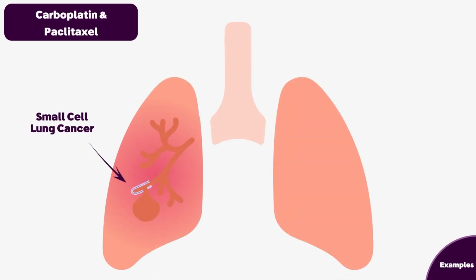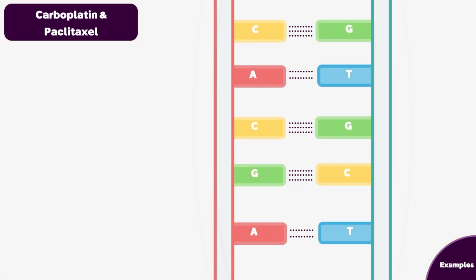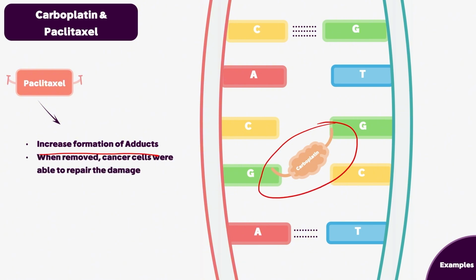Let's move to another example of combination chemotherapies, such as carboplatin with paclitaxel in small cell lung carcinoma, which consists of neuroendocrine cells. Carboplatin is an alkylating agent that can bind with one or two nucleotides, cross-linking the two strands, while paclitaxel, a microtubule stabilizer, showed a synergistic effect with carboplatin at the mechanism level by the increased formation of adducts observed. They found that carboplatin can form more adducts, or more binding with the DNA, upon the addition of paclitaxel. When removed, cancer cells were able to repair the damage that happened to them.